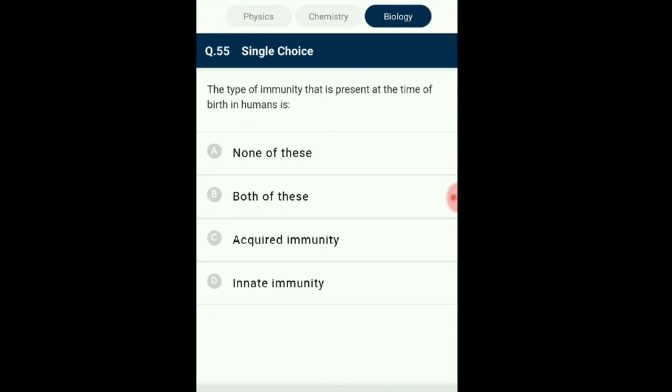Question number 55. The type of immunity that is present at the time of birth in humans is. The innate immune system, also known as the non-specific immune system, is the first line of defense. It comprises the cells and mechanisms that defend the host from infection by other organisms in a non-specific manner. This means that the cells of the innate system recognize and respond to pathogens in a generic way. Innate immunity is present at the time of birth.